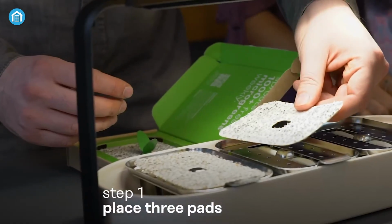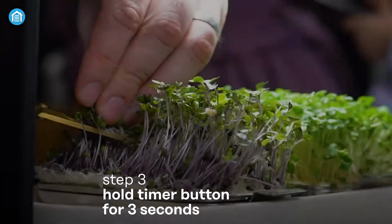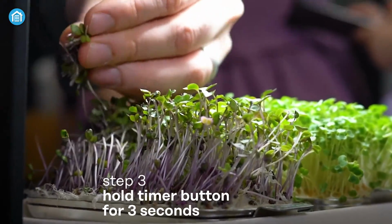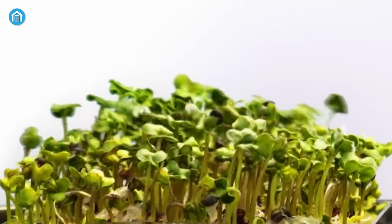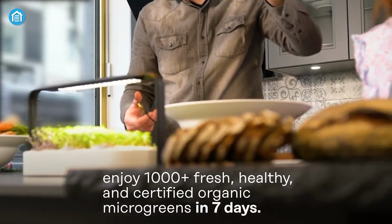Simply place the pre-seeded pads into the stylish planter, fill it with water, and let the cutting-edge tech take care of the rest. Enjoy fresh microgreens like zesty arugula, peppery kale, and robust broccoli packed with vitamins and minerals in just 7-10 days.